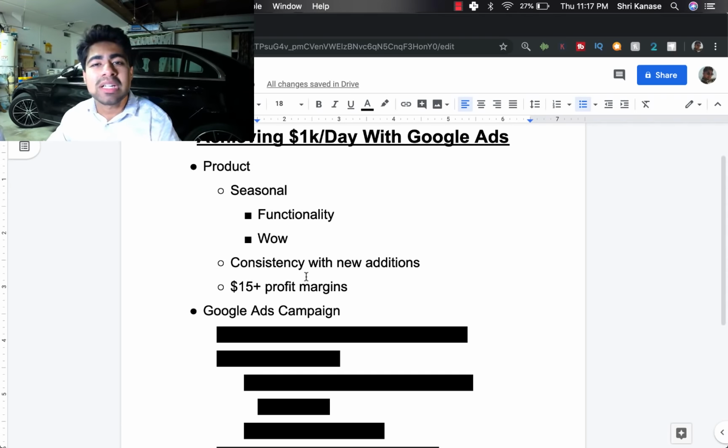If you are more consistent than someone else running a general store with Google Ads, you will be more successful than that person. And when it comes to Google Ads, the more consistent you are with finding new products which have good search volume, and I'll go over exactly what good search volume is in a second, the more your chances of finding success. And ideally, you want to have products which have a profit margin of at least $15.